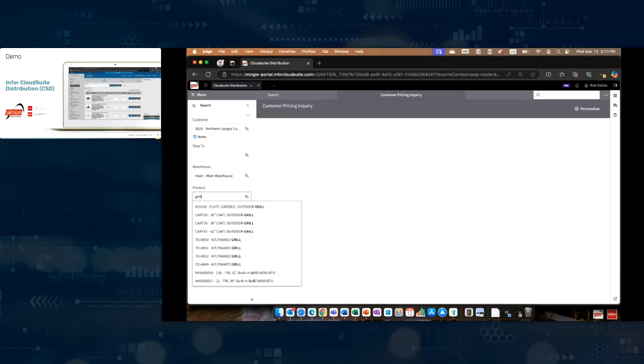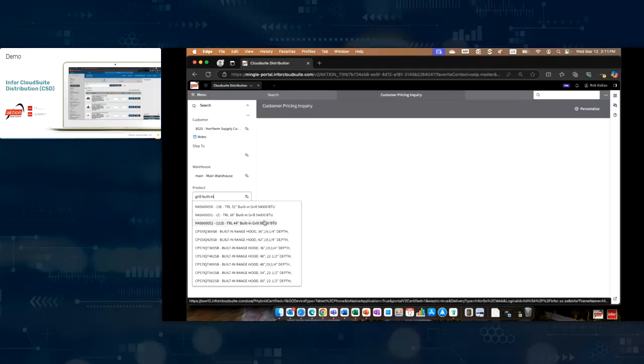See here, I have multiple grills, but what I'm really looking for is a built-in. Now again, order doesn't matter, but notice at the top, I have 3 hits that contain both words that I entered. So this is similar to Google. Any hits that contain both will be at the top, and then below that, you'll have any items that contain either or. I also get to see what I have available for each of those as well.